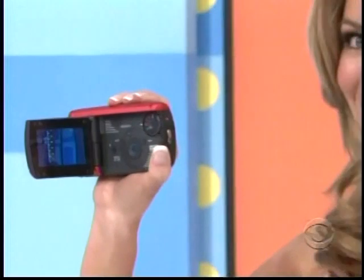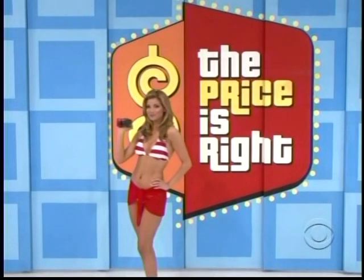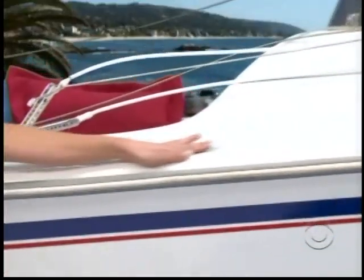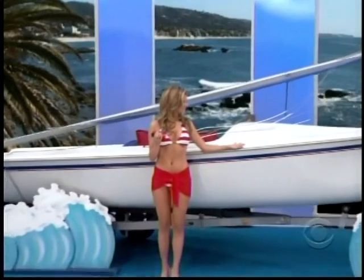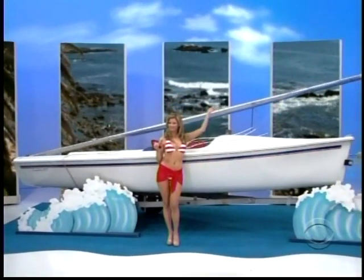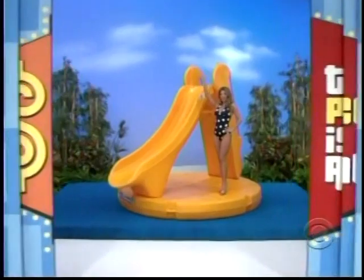New waterproof camcorder. Your own backyard pool with this waterproof camcorder. And you can take that camcorder with no fear onto your new sailboat. Fun water slide.